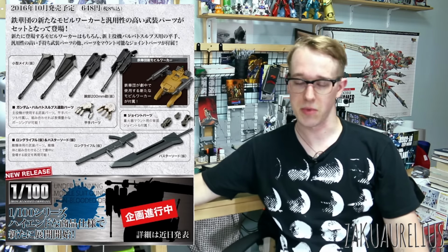The other thing we can see in this image is that at the bottom there's just a kind of teaser image for the next 1/100 scale non-grade Iron Blooded Orphans kit. It's pretty obvious that it's going to be the Gundam Barbatos Lupus. You could assume that, and you can see it in the image there as well.